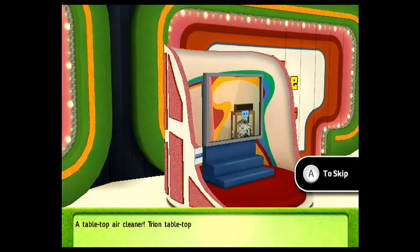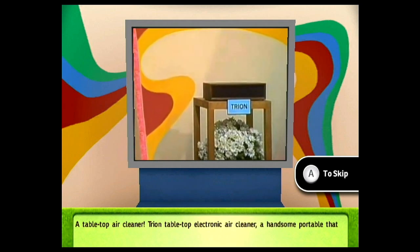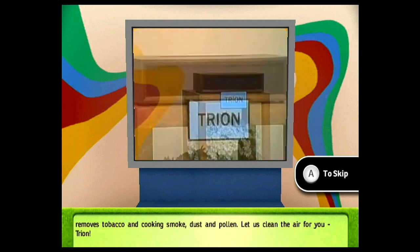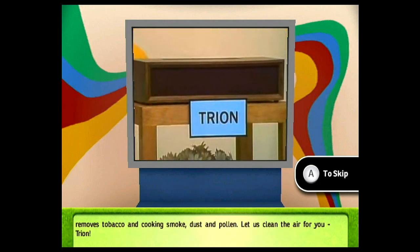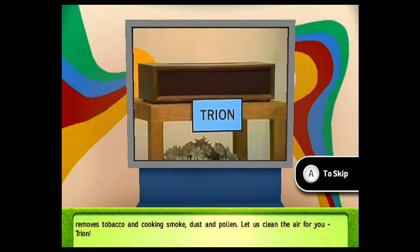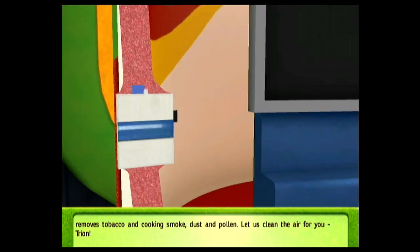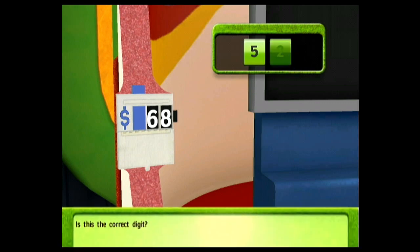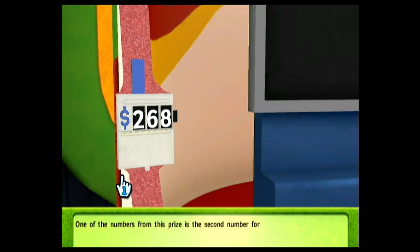A tabletop air cleaner. Tri-On tabletop electronic air cleaner. A handsome, portable that removes tobacco and cooking smoke, dust and pollen. Let us clean the air for you. Which of these digits is correct for the prize? Is this the correct digit? Yes, it's correct. One of the numbers from this prize is the second number for the next prize.